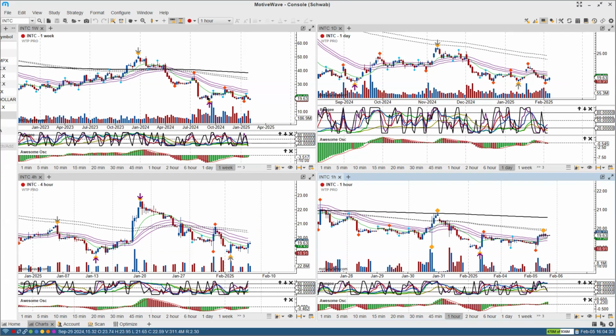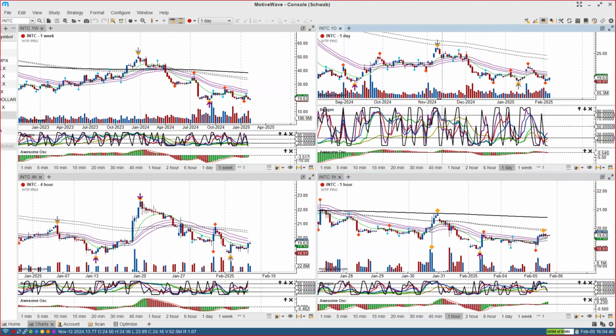And we did get a purple semaphore on the weekly. We got it on the daily. Where is the other? Oh, interesting. Oh, okay. I don't have the multi-time frame indicator here.